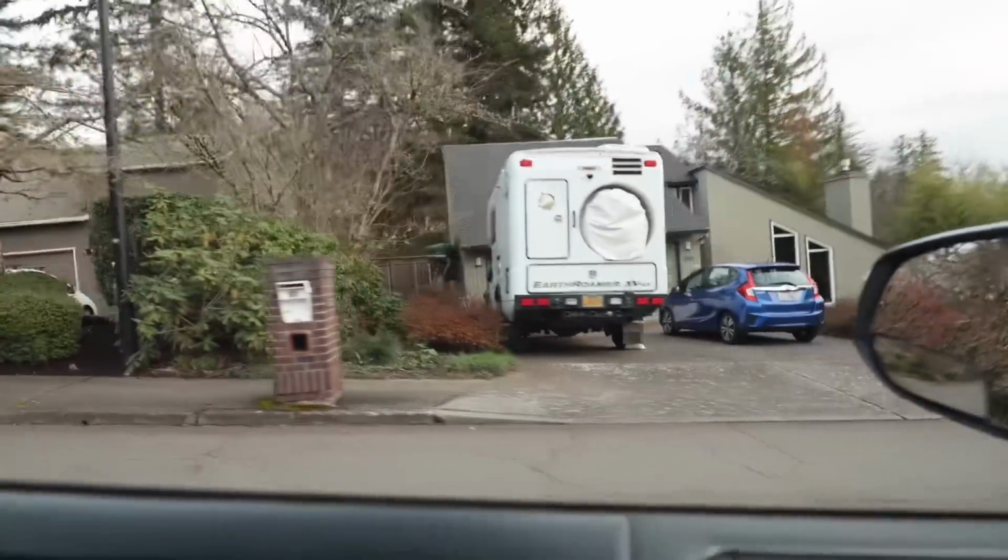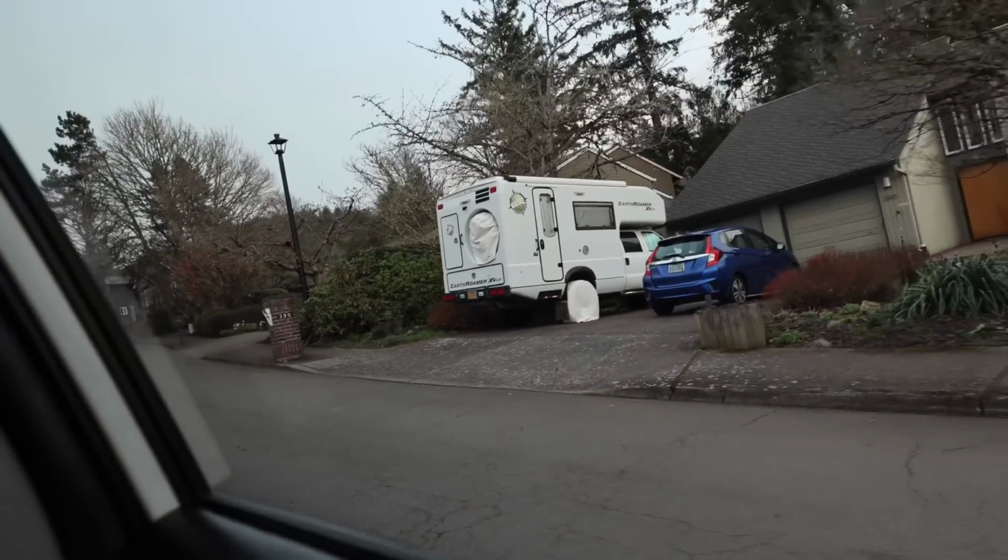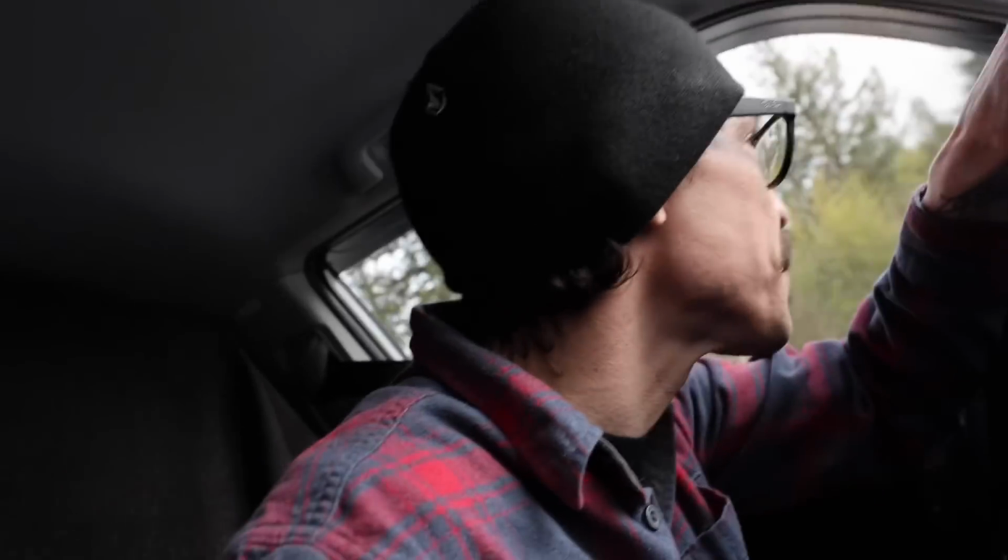All right, so I am, is that an Earthroamer? It's an Earthroamer. No way! I've never seen one in the flesh. Those are awesome and so expensive, man. Those are crazy expensive. Those are like the coolest overland, well, maybe not the coolest, but one of the coolest overland rigs of all time.